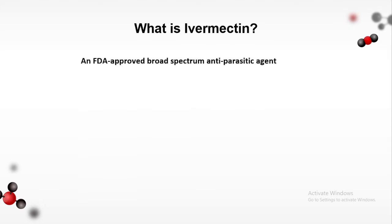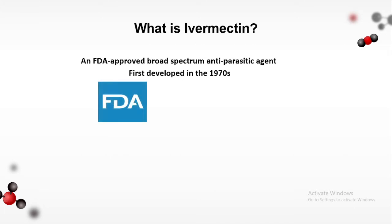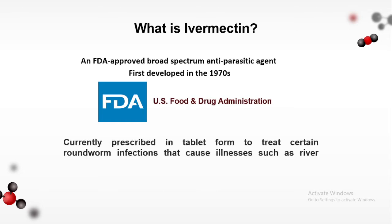I would like to begin by giving a short background on this drug Ivermectin. It is an FDA-approved broad-spectrum antiparasitic agent that is currently prescribed for humans in tablet form to treat certain roundworm infections that cause illnesses like river blindness.